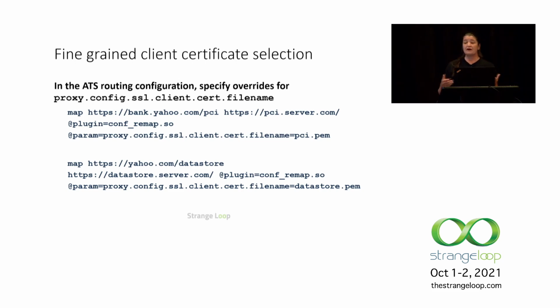And as a part of that, we can provide overloads or overrides. So specifically here, we're showing if the client request comes in on bank.yahoo.com, we are going to override the SSL client cert file name to be pci.pem. And if the client comes in on yahoo.com, we are instead going to offer up the cert that's in datastore.pem. So it gives us that fine granularity. So a proxy can offer different client certs to different servers.